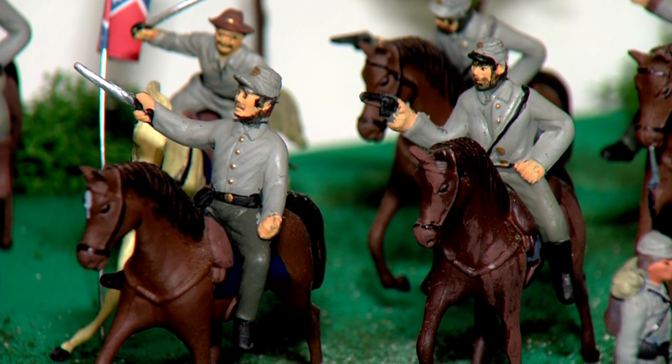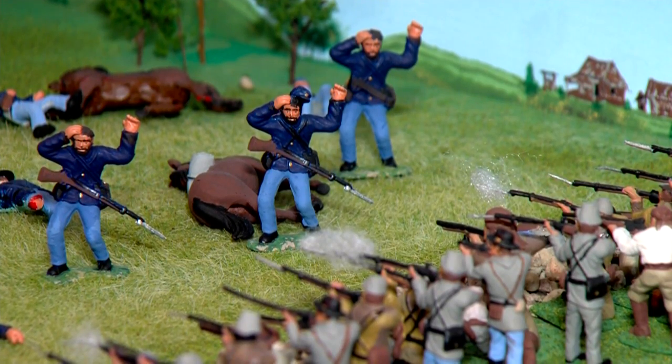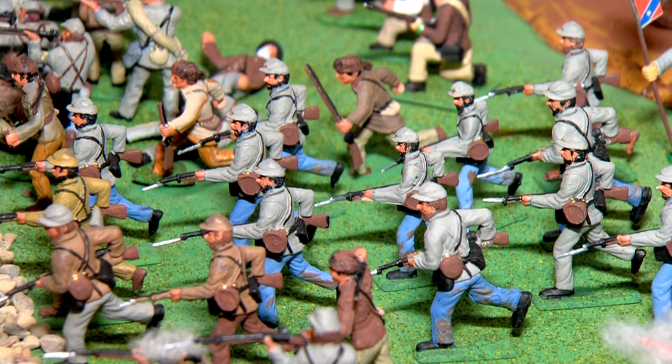In 1959, I was given the Battle of Gettysburg as a Christmas gift with all the little figures and all that, and it became interesting, and I still have some of these guys here. This 71-year-old retiree from Brookfield says when he began this project some 10 years ago, he started off small.